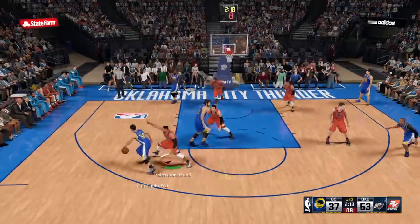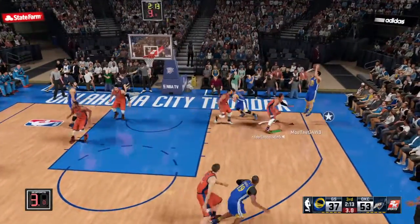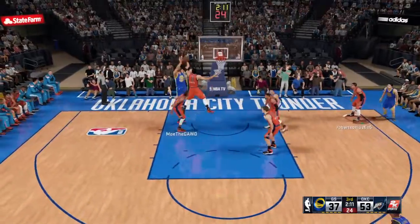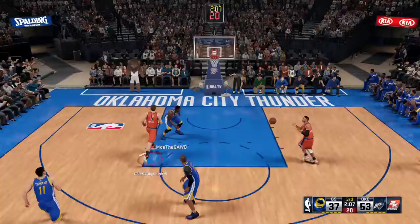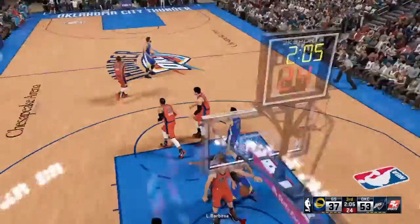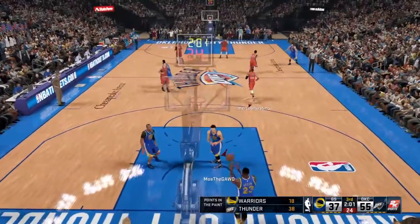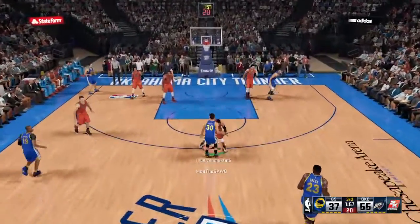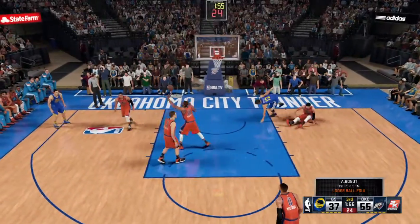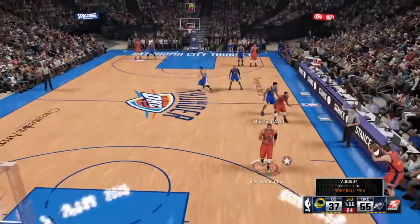Screen by Bogut. And Curry, here we go. Thompson from long range. Kept alive. And there have been some terrible shot choices here, Kev. That's not a good look at all. Every time they get scored on during this run, it's come from inside the paint. Yeah, they have really owned the interior. You've got to collapse that defense and force them to beat you over the top.